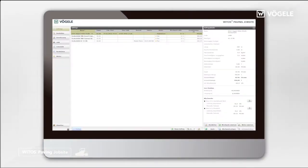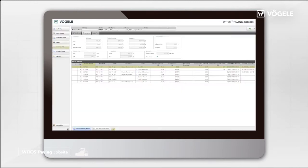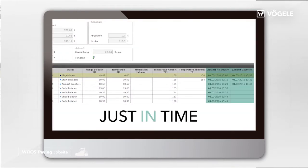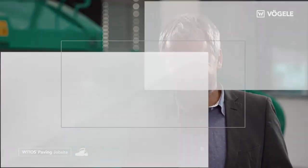To summarize briefly, all processes, accepting tickets, monitoring material, feed vehicle arrival and unloading times, and the progress of construction, are managed using the just-in-time method, enhancing the efficiency and quality of the paving work. No technical equipment in the world can replace people, but when analyzing complex calculations, VÖGELE paving does the job faster, because as we all know, time is money.